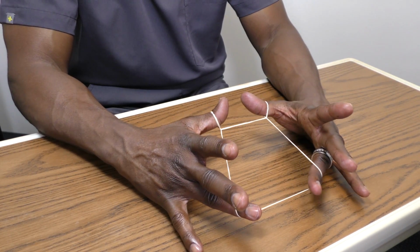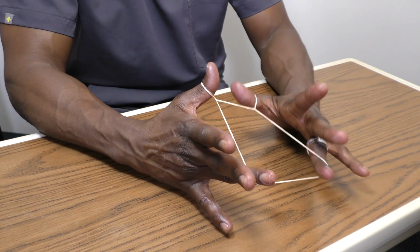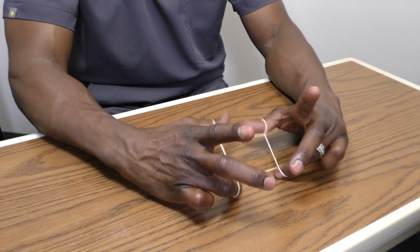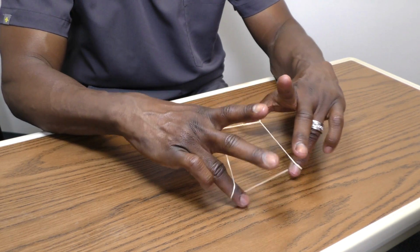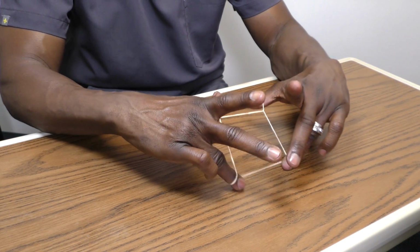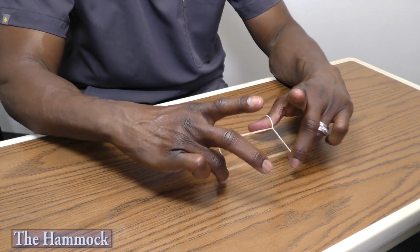Another little exercise that I've designed that I think will help you and strengthen your thumb as well as your ring finger. So take a look. You just go in and out like this. In and out. In and out. I call this the hammock. H-A-M-M-O-C-K. Just a little bonus for you.